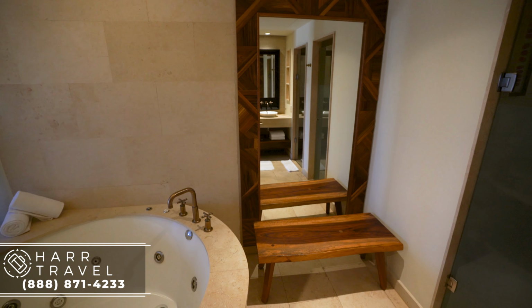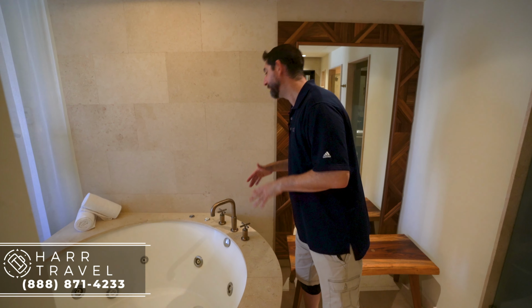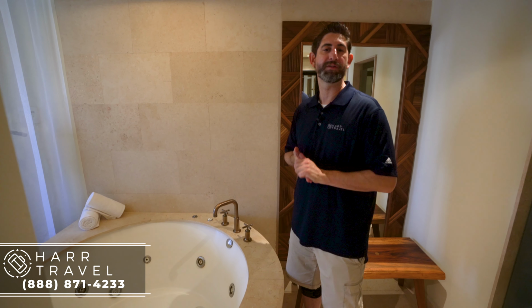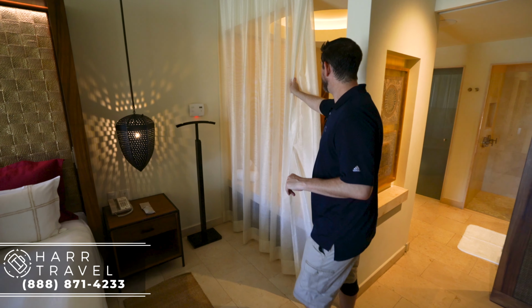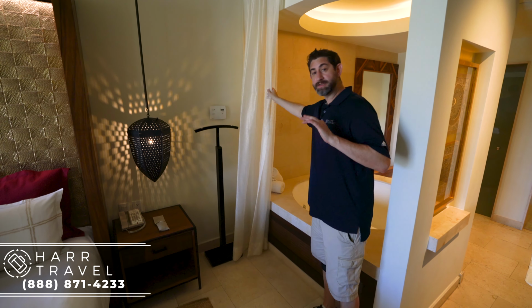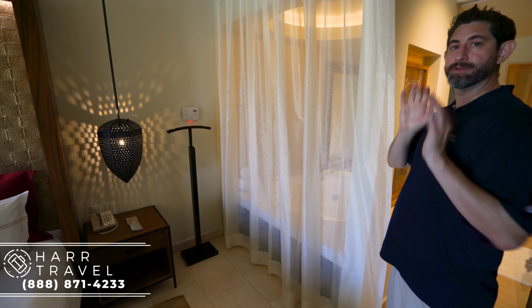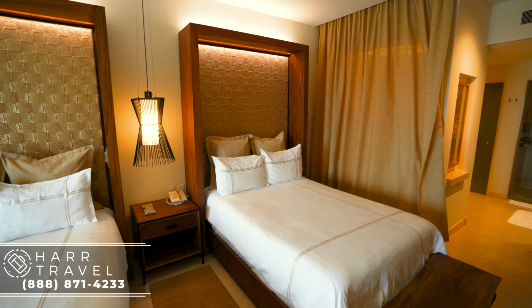Now in the bathroom, really what it's all about is this massive soaking jacuzzi tub. Of course, this is an adults-only resort. This fits two people, so it's perfect for that romantic getaway. Now, just on the other side, I wanted to point out that they have a sheer curtain here. Now, this particular room does come in a two double bed variety, and if you have a two double bed variety, that is going to be a blackout curtain for extra privacy.